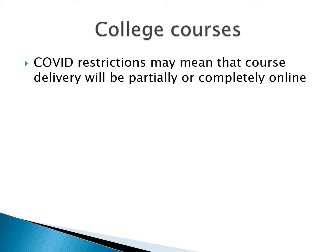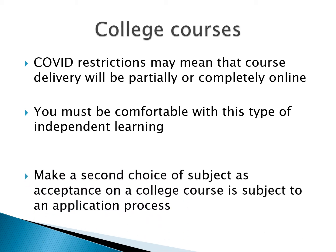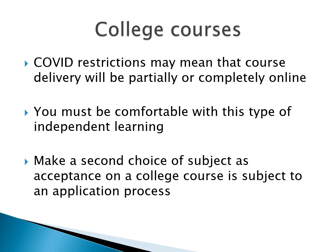Should this happen, you'll have to be good with online learning technology and organised and independent enough to make a success of this kind of learning. Hopefully though, all will be well in the months to come. If you do choose a college course, you must also make a second choice, as acceptance in a college course is subject to a school and college application process, and you might not necessarily be successful in your request.